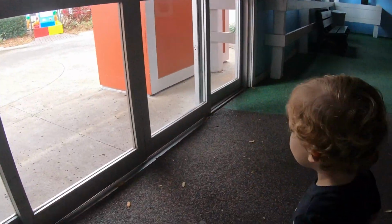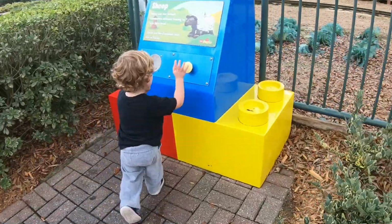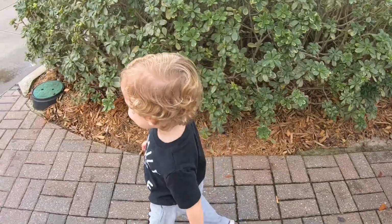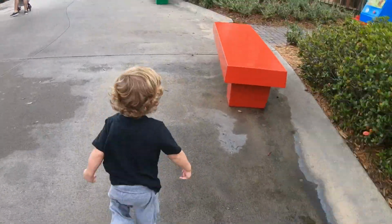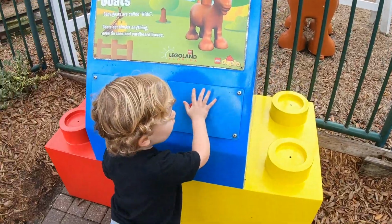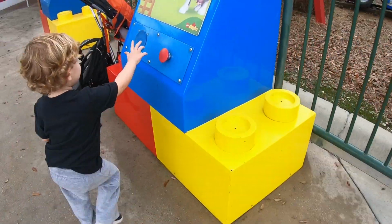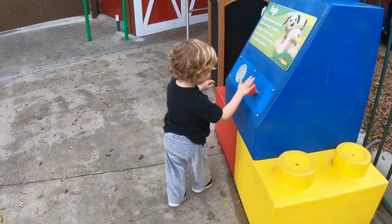You want to go push the buttons you like to push? Go for it. Mama, follow you. Oh! It's loud, huh? It works. All right, try the next one. Oh, he's so loud! Oh, the cows!